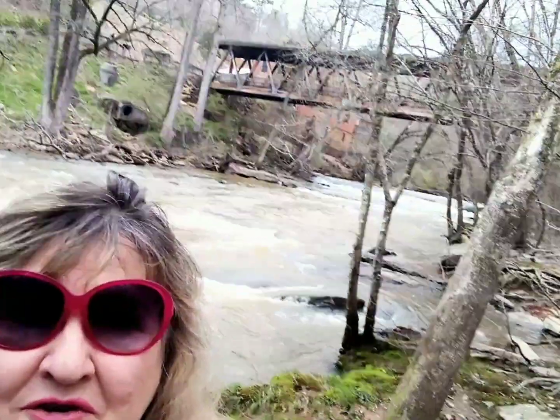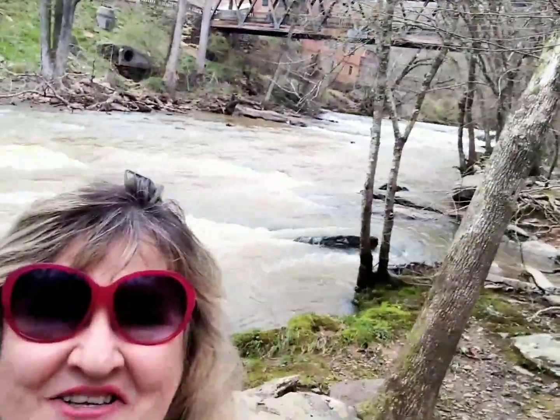So, just returned from the walk down by the river, getting ready to go back to the covered bridge, as you can see in the background there, and cross back over and go to our next site. So let's head out.